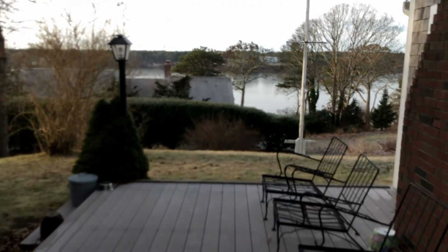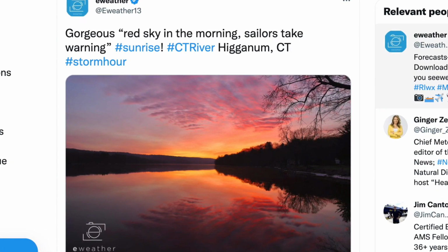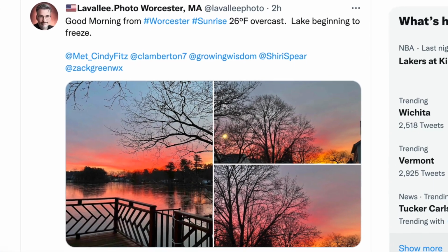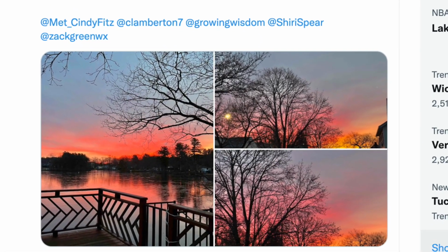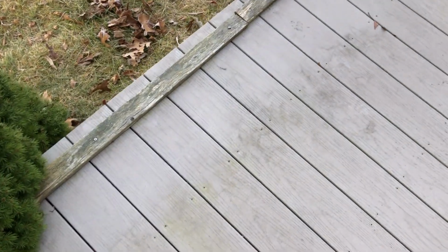All right, let's go out the door. For real with the weather this time. That hawk was right up there. I don't know where he is. Probably not far. Winter mornings do not get much more pretty than this. Everyone's sharing their sunrise, red sky and morning. Sailor take warning indeed. It is tricky underfoot, I can tell you that.